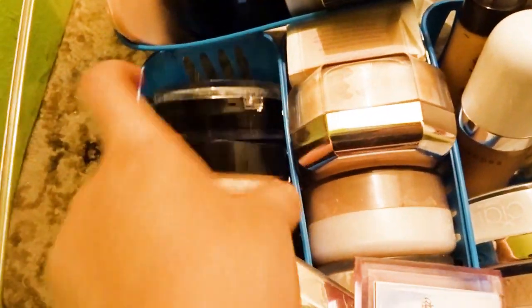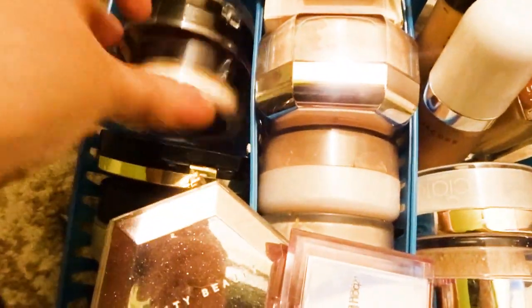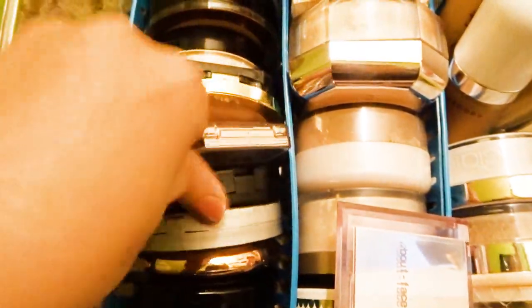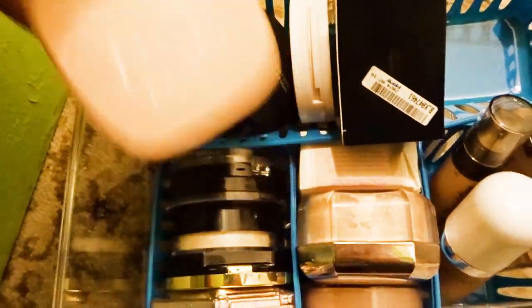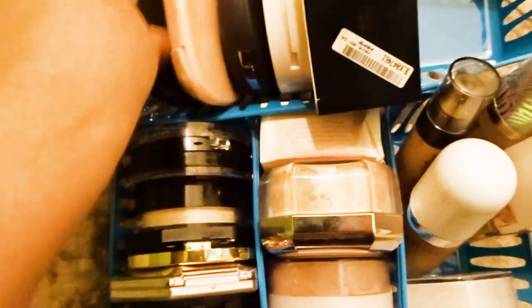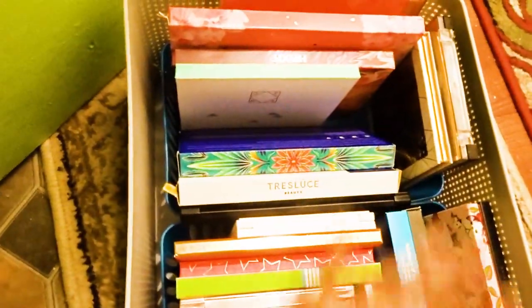Have Maybelline highlighter. I have LA Girl powder. Got the Milani. All that good stuff. And then more powders. I have powder foundations here. ColourPop, CoverFX, It's Elf, a Japanese brand. I have my Tarte. Okay, now over here I have more eyeshadow palettes.